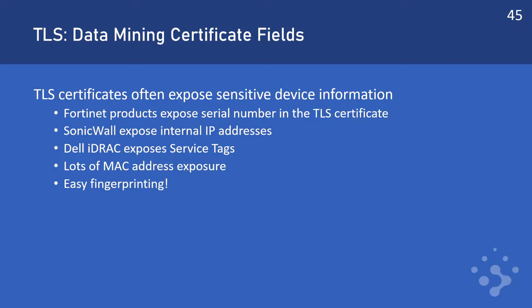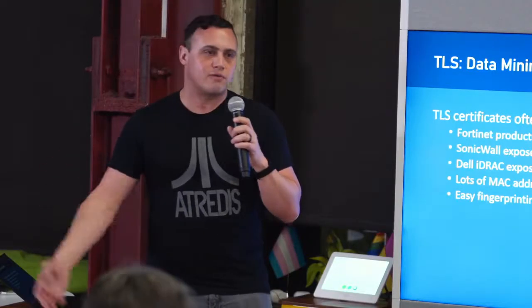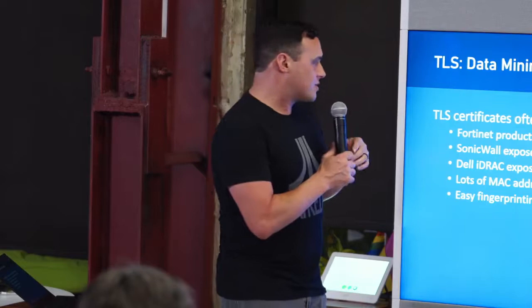If you look at the default certificates for most network devices out there, whether it's Chromecast, whether it's a router, whether it's like a Palo Alto firewall, a Fortinet box, they expose tons of information in TLS fields. Now, they may not expose it in the main port 443 web interface, but they often expose it in a secondary one, like port 8090 or 8443 or things like that. The default certificates expose all kinds of fun stuff.